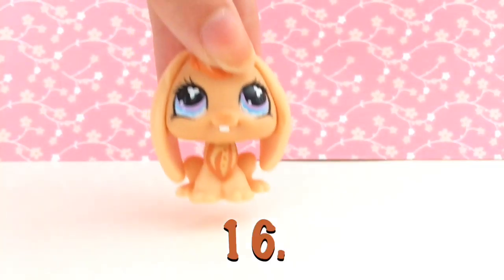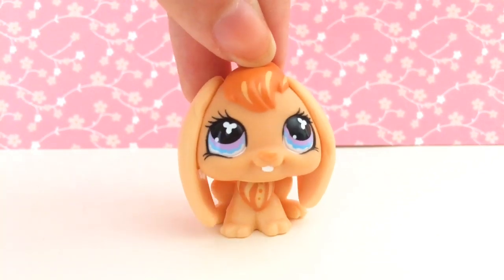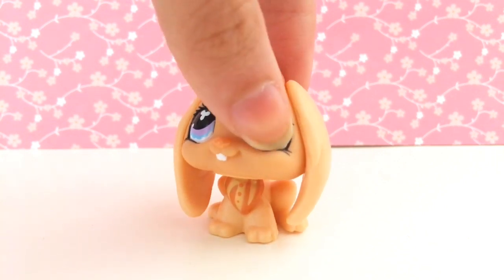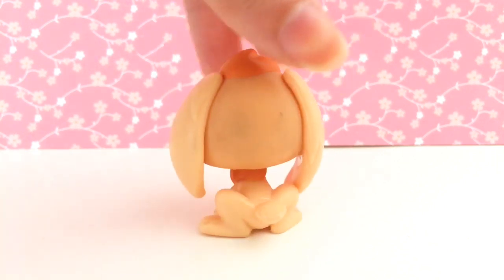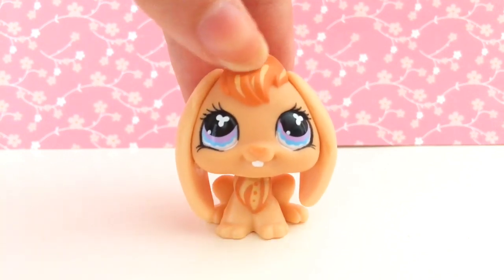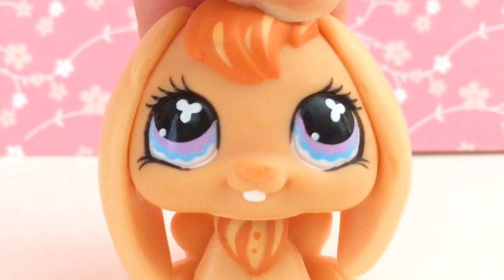At number 16, we have the floppy-eared slash lop-eared bunny. I'm not really sure what to call them, but who cares? These are super adorable and super cute. I love their little faces and their big eyes and how squished they look. So cute, so adorable. I love their structure and they're super fun to play with their little hair. They're just so adorable. The only reason this is so low is because there are others that I like more.